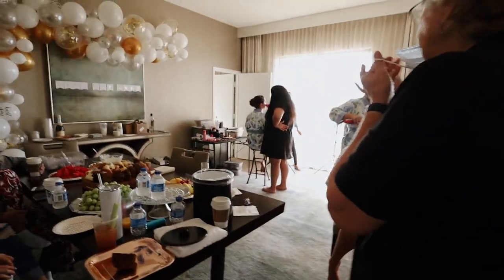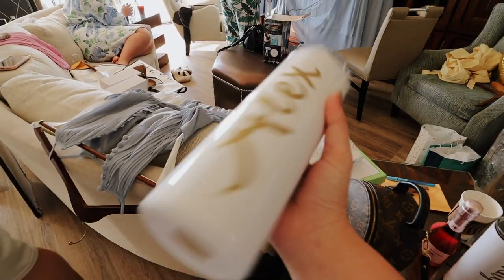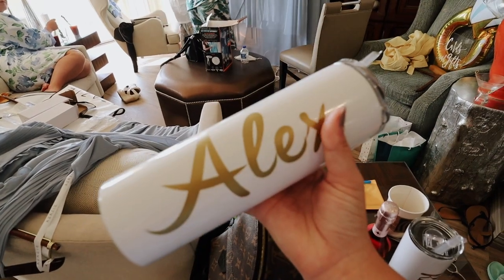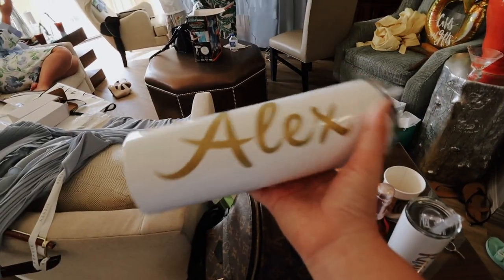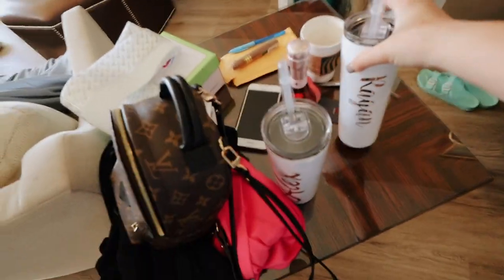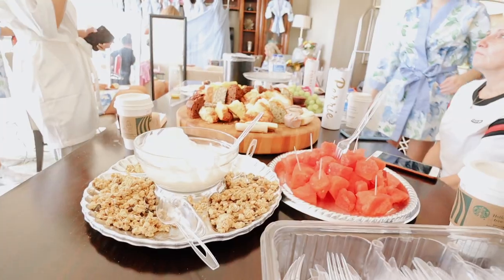See, nothing's really changed here. So I just want to show you this cute little water bottle, like, cup thing that Sarah Beth got us for all the bridesmaids. It's so cute. It has our name on it. Perry got one. Perry's name looks really cute in this font. Here's one that says Reagan on it. They're so cute. I don't know if I showed this on the vlog, but this is Fred.